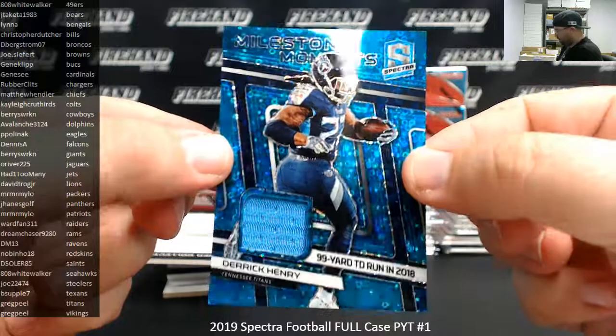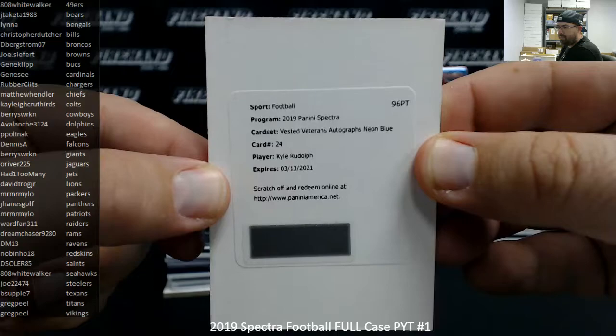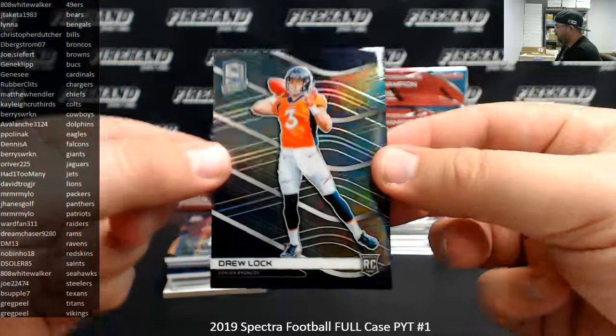Got a redemption. Kyle Rudolph, Vested Veterans autograph, neon blue. Kyle Rudolph for the Vikings. Vikings, Greg Peel. Drew Lock, base rookie to 99 for the Broncos. That's going to D. Bergstrom 07.